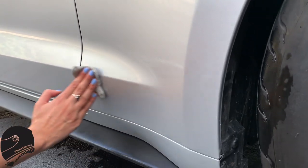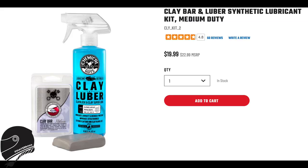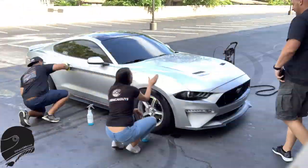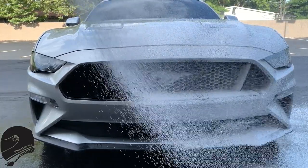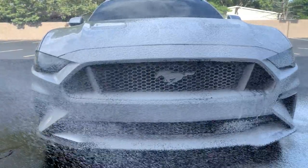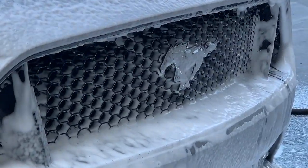We'll do another quick wash just to make sure we get all the clay lube off. So we did end up washing the car again with the spray cannon, and that was to make sure that all the clay lubricant and any other contaminants were completely off when we started to dry it.